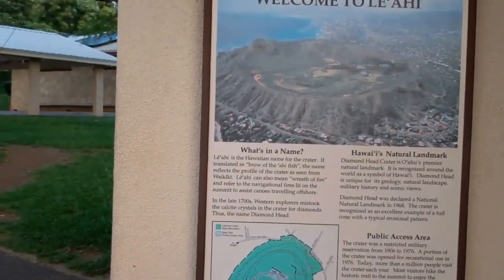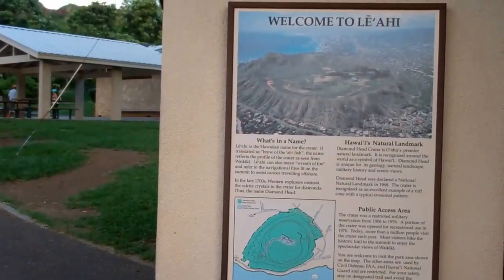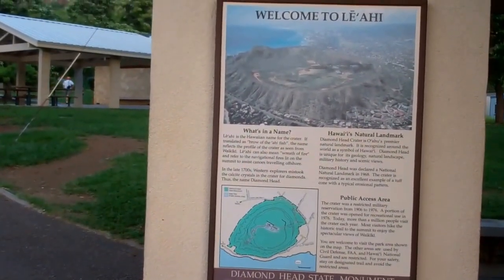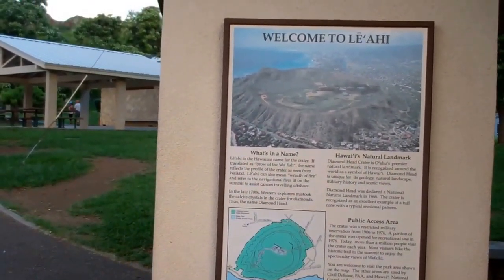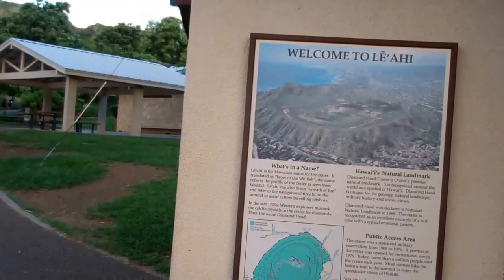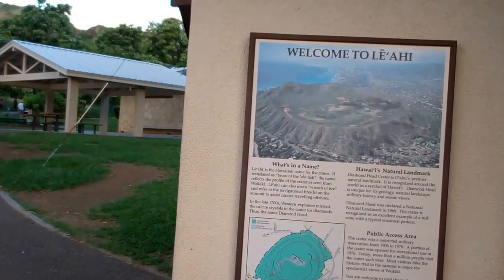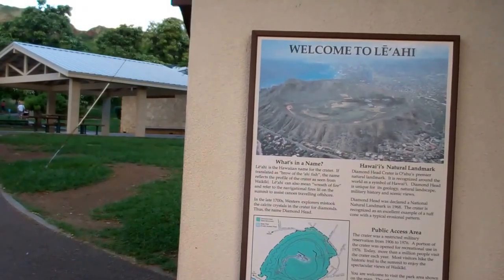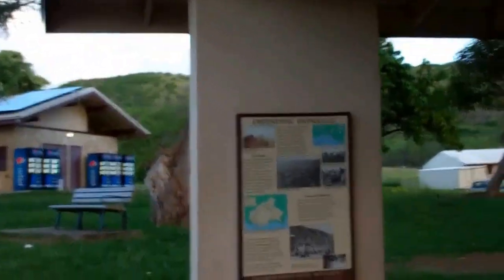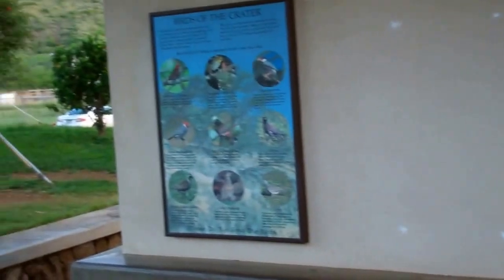Here is some information about the crater. And this used to be an old military base. Lēʻahi is what the Hawaiians named it, and its definition is tuna fin, because it kind of looks like a tuna fin from a distance. There were some explorers that mistook the calcite crystals for diamonds, and that's where it got its name, Diamond Head, because they thought this whole mountain was diamonds, and clearly it's not.